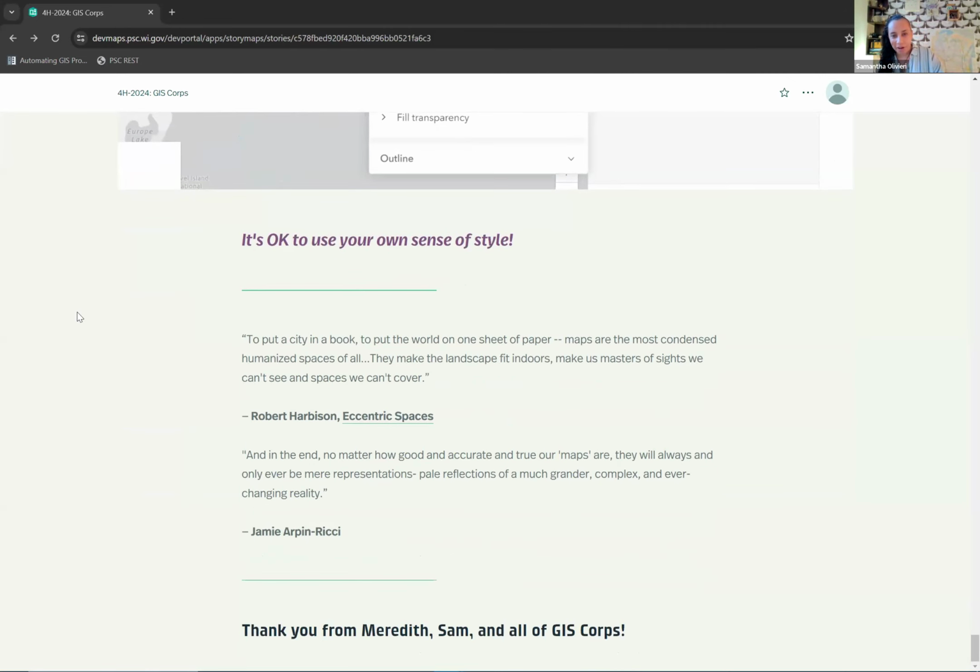And I just added a couple of quotes at the bottom here that I wanted to read out to you guys. To put a city in a book, to put the world on one sheet of paper, maps are the most condensed humanized spaces of all. They make the landscape fit indoors, make us masters of sights we can't see and spaces we can't cover. And in the end, no matter how good and accurate and true our maps are, they will always and only ever be mere representations, pale reflections of a much grander, complex, and ever-changing reality.